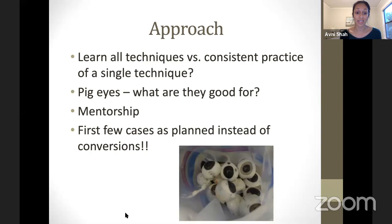Most important thing, I think, is your first few cases should be planned. Don't just say, oh, I'll try this for the first time when I'm in a situation where I need to convert. A lot of issues with doing that. If you're planning the case, then you'll be sure you're in the right mindset for this surgery. You have all the right tools, your staff's prepared, you're all set up for it, and you can review the technique right before you go in and do the case. It's going to feel a lot better.